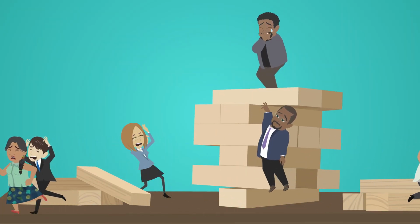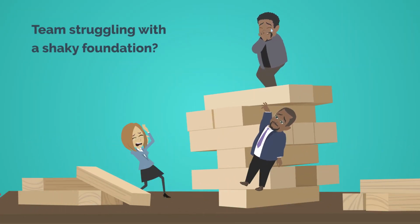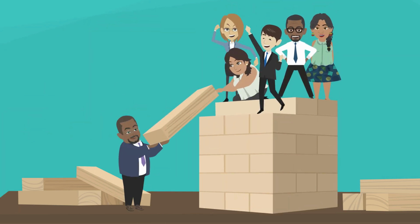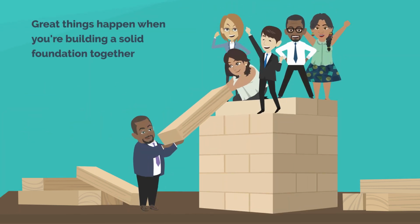Teams that aren't built on strong teamwork and collaboration will struggle with a shaky foundation. Building a strong foundation takes time and effort. Members will go through stages to get them from strangers to coworkers, and you can help guide them more effectively by using the 4 stages of group development model. The 4 stages are forming, storming, norming, and performing.